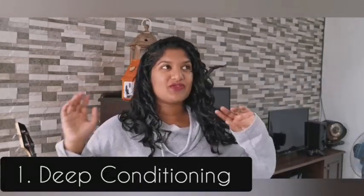So the first thing that I want to speak to you guys about is deep conditioning. Generally, when we have wavy or curly hair or even coily hair, our hair tends to get a little bit more dry than somebody who has perfectly straight hair. And guess what? That is perfectly fine. There's things that we can do about it. The main thing that we should be doing to help that, well, we should be drinking lots of water. That's one, because hydration helps to hydrate. When you drink water and your body gets hydrated, you're getting your hair and everything hydrated, right? But the other thing that we can do is to deep condition.